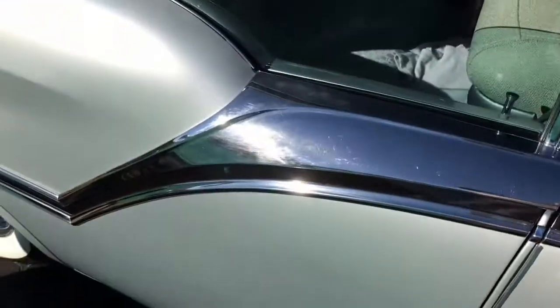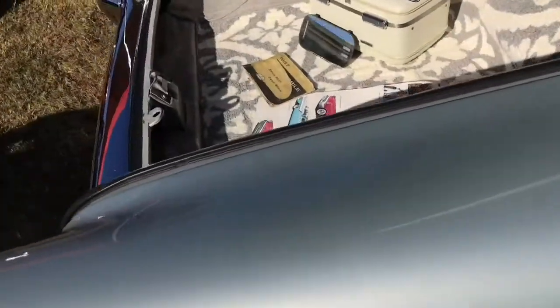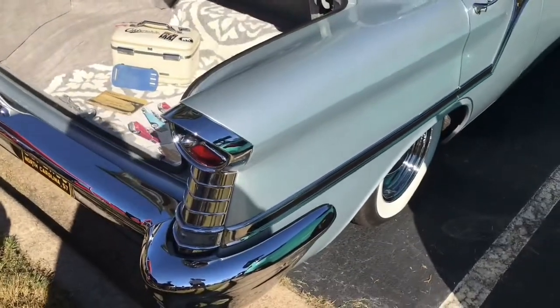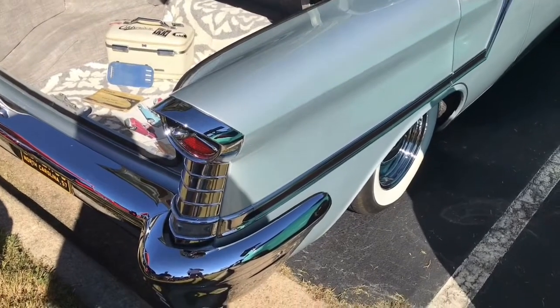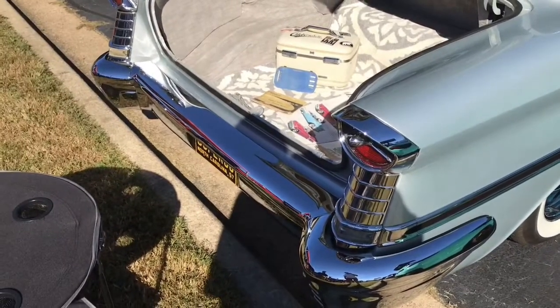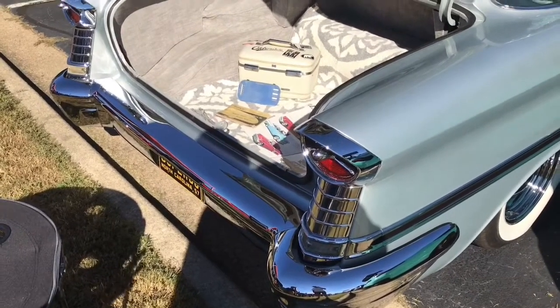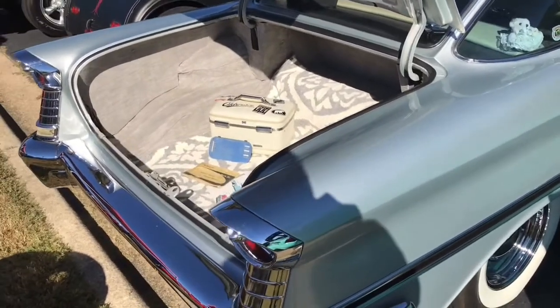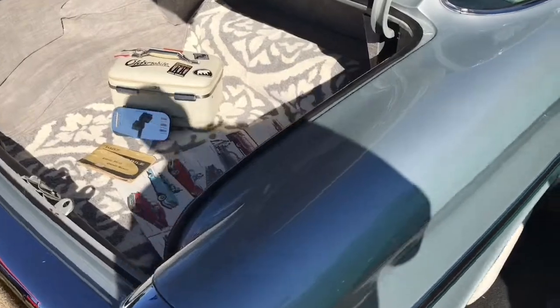Is this a factory color on this car? Yep. What color would that be? It's called Platinum Mist. It's got like a little shade of green in it, doesn't it? Very slightly. The one in the GM Heritage is a little bit darker green. You can see it, though. This is just barely. Well, I do paint work, so I can spot stuff like that, and I definitely can see a little hint of green. It's beautiful, man. It really looks nice.